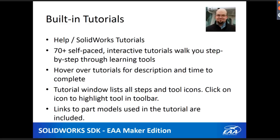As I say on the screen there, you can hover over any tutorial to get a brief description of the tutorial, as well as how much time it's expected to complete the tutorial. And then, like I said, it's really just intended to walk you through step by step how to use the product, and it'll literally provide an instruction on the screen. It'll highlight the icon that you need to click on to complete a task. It'll tell you what you're supposed to do with that icon or with that tool, and it's really just a very user-friendly way of learning and orienting yourself to how to use SolidWorks.